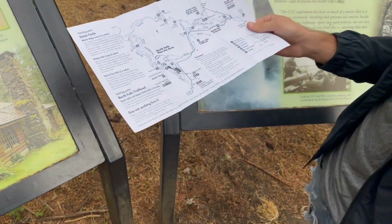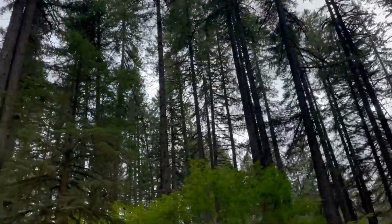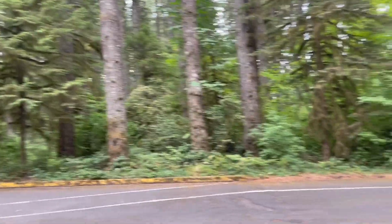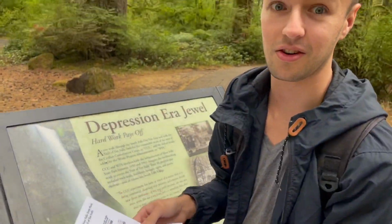So we just arrived here in this lovely vicinity. It has wonderful trees. These trees are really, really beautiful so far. So right now we're just going to go ahead and start on this journey.